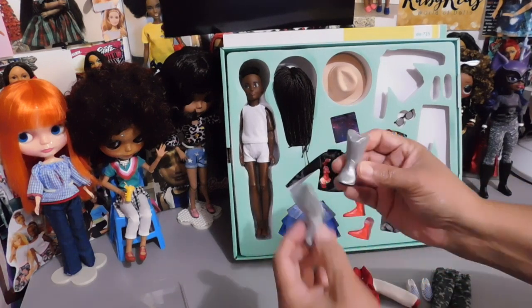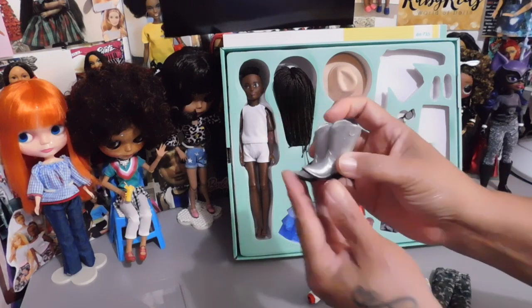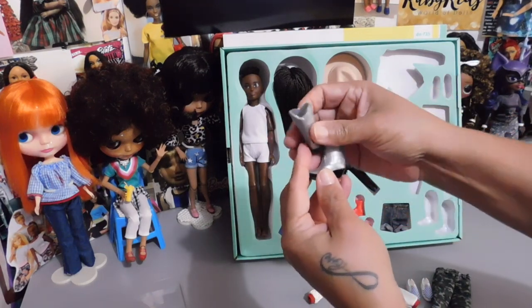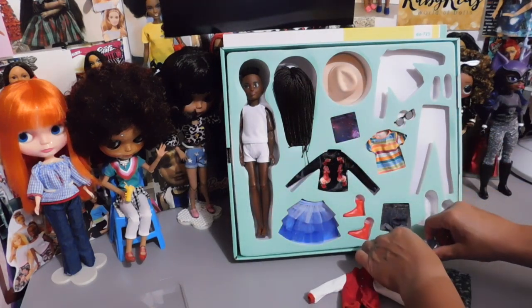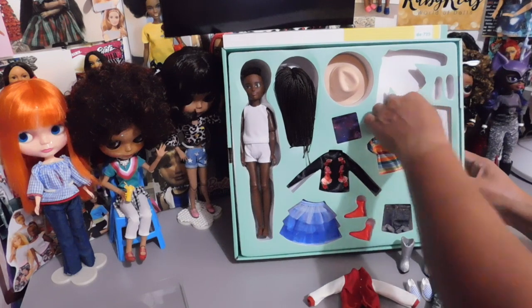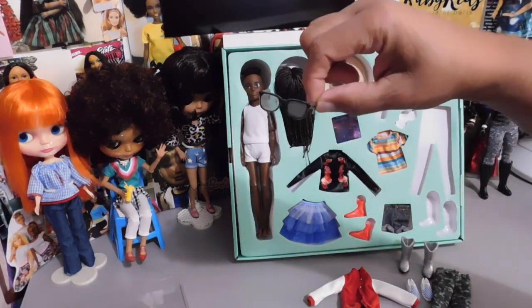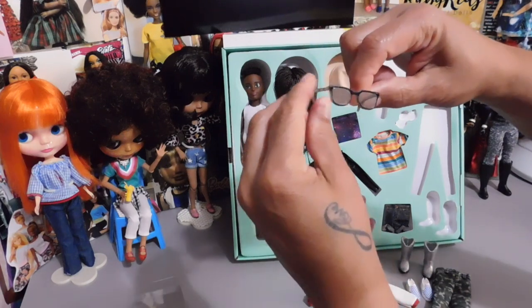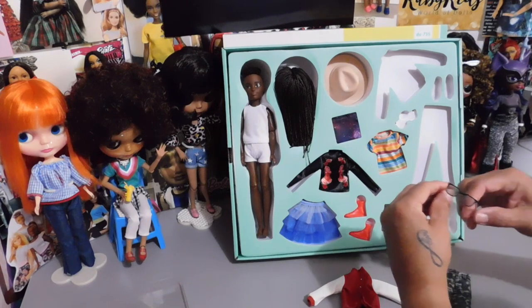These silver cowboy boots, and again, really, really awesome. Again, I like the quality. Has a slit in the back for easy on, easy off. We've got these cool glasses. Ooh, I really like these glasses. Got these cool little glasses. They're trimmed with black trim around the lens there.